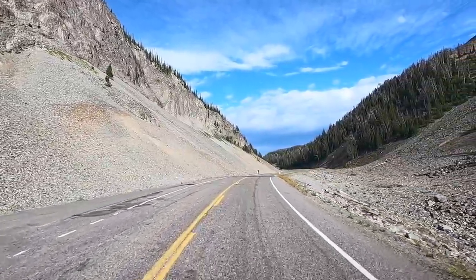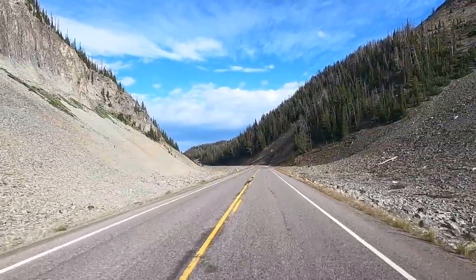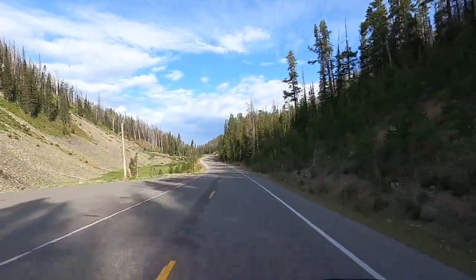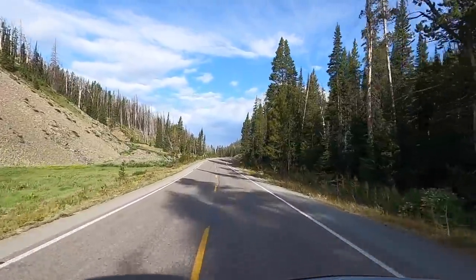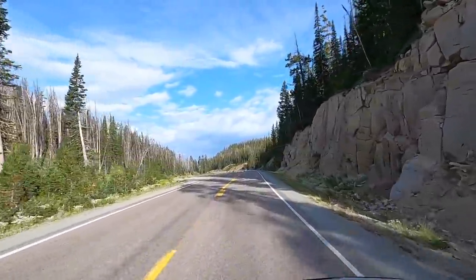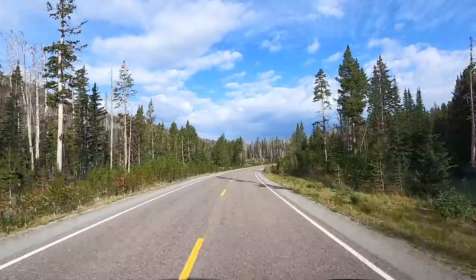Next thing I'm going to look for is that big lake. I still can't get over all the dead trees. It's kind of sad. I'm just going to let the camera roll. Enjoy the views.